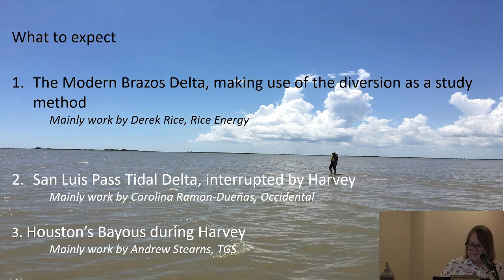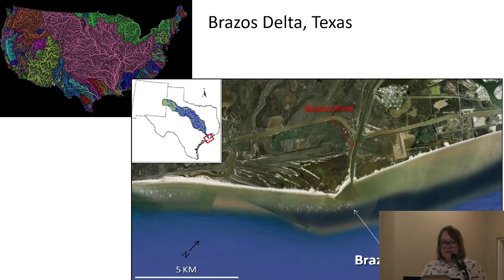So, starting with the Brazos Delta, in this beautiful map of American drainage systems, you can see the Mississippi is by far dominant. The Brazos River is about 2 orders of magnitude smaller than the Mississippi in drainage basin size and volume. Its delta sits out here, not far from us, not far from Freeport, protruding out into the Gulf of Mexico.